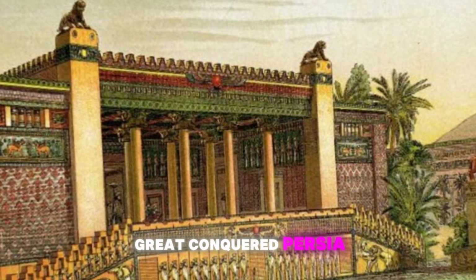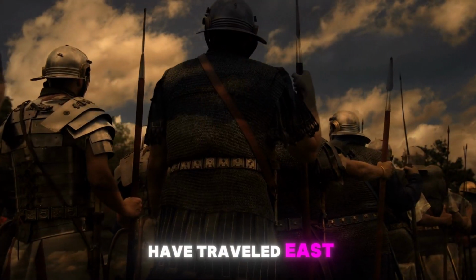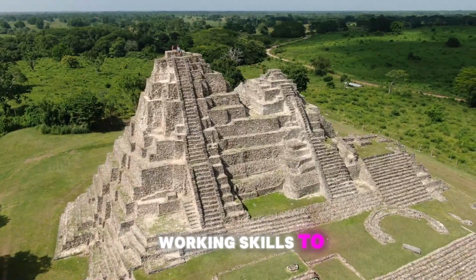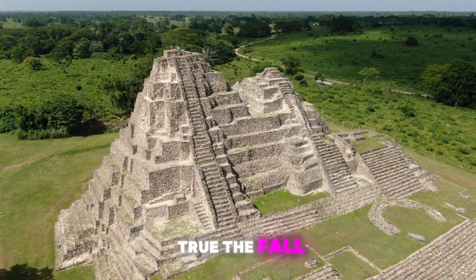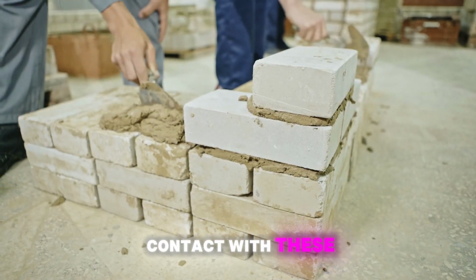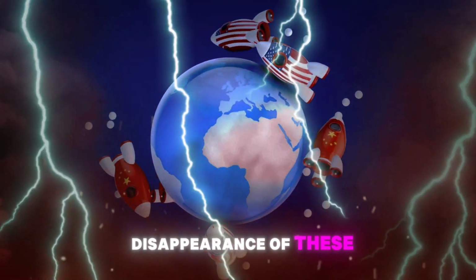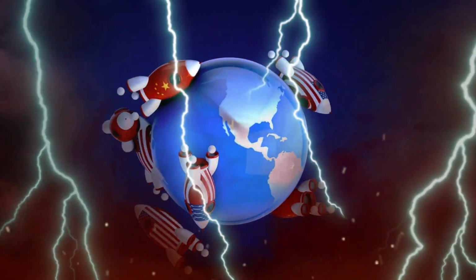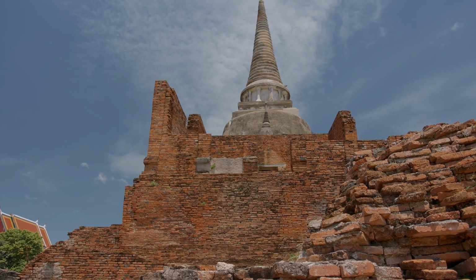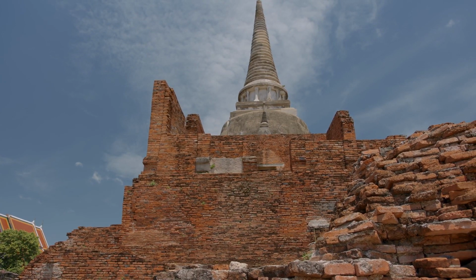After Alexander the Great conquered Persia, many craftsmen from the region may have traveled east, bringing their stone-working skills to India. If this is true, the fall of the Mauryas might also represent a loss of contact with these foreign influences, further contributing to the disappearance of these techniques. Though the techniques used to create the Barabar Caves were never fully replicated, their influence on Indian architecture is undeniable.